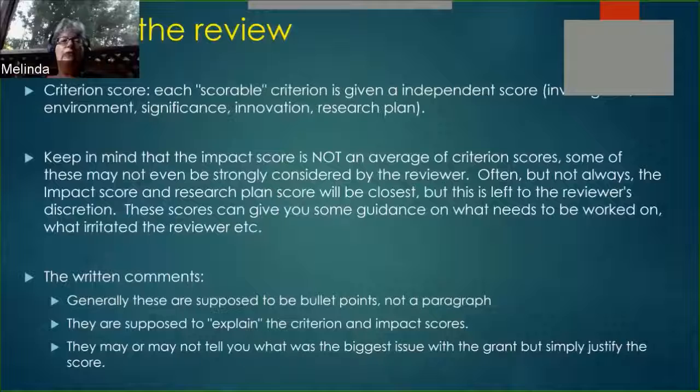Okay. Now, as you're looking at your review, you have to understand where the important parts are. You have the overall impact score with an overall impact statement. And then there will be criterion scores. The criterion scores are on investigator, environment, significance, innovation, and research plan. While only the overall impact score is what's considered, you have to realize that it is not an average of the criterion scores. And some of the criteria might not even be that considered by a particular reviewer.